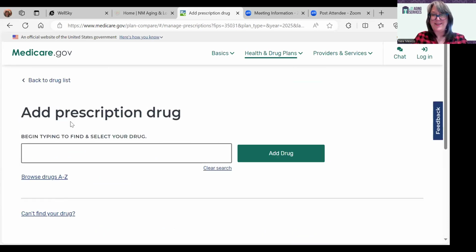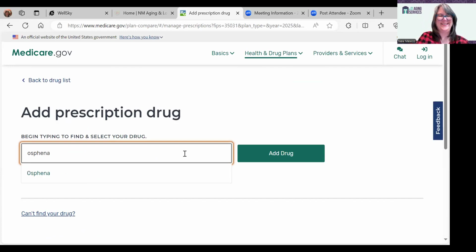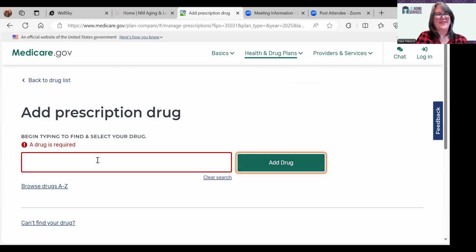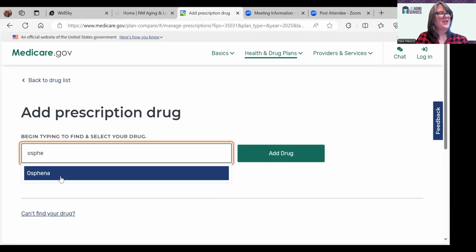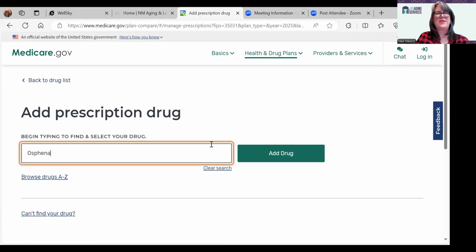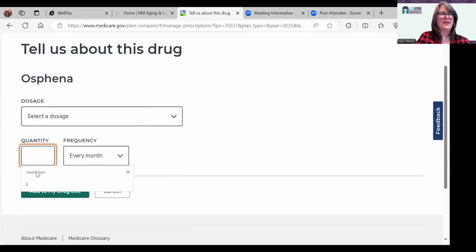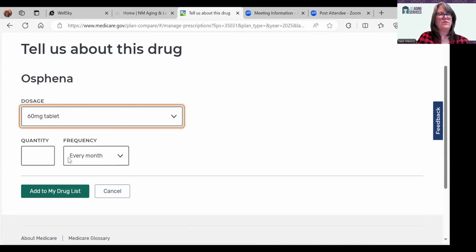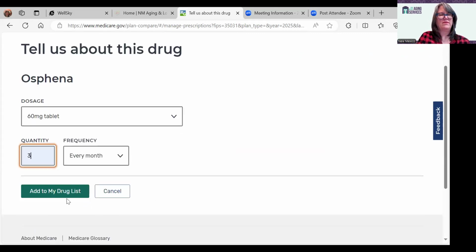You can see that the time saver of going in through your account, so you'd have to add all the drugs, can be a very nice benefit. Because this is what happens if you don't click on the drop down. I typed the whole thing and hit return, and it's like, what? I don't know what you're talking about. So you always have to click on the name in the drop down menu. This one doesn't have a quantity listed already, but I'm going to go in and select that. Add that to my drug list. Righty then.